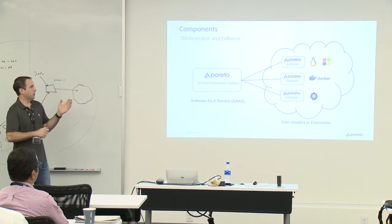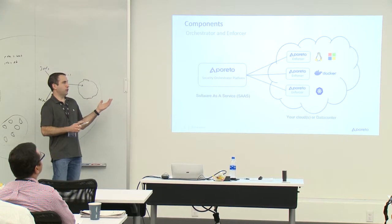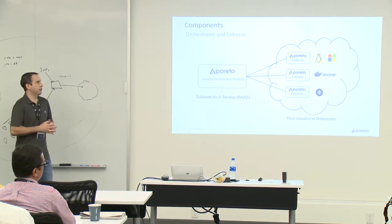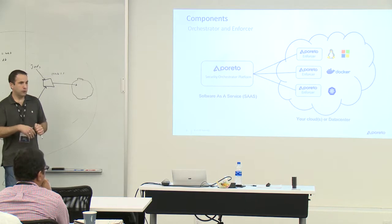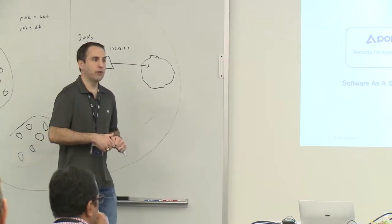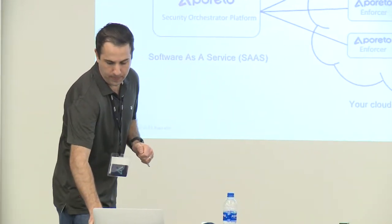On our commercial offering, we offer a software as a service platform where we run it as a service. You don't have to run the backend orchestrator and so on. You just simply log in and access it directly. There's an agent that installs on your Linux box and soon Windows. And if you're running Kubernetes and so on, it automatically deploys. It's a daemon set, so there's nothing you actually have to download or install. It's simply part of the daemon set on deployment.